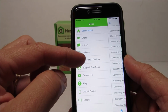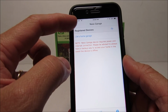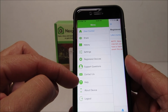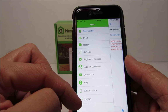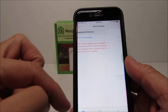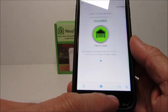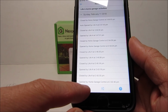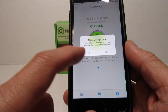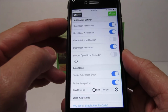And we have registered devices. You can add more Nexx garage door openers if you have more than one garage. We have support questions, contact, email, and help. Now, if we go back to the main window, you can also access the history and help on the bottom. And the settings menu again.